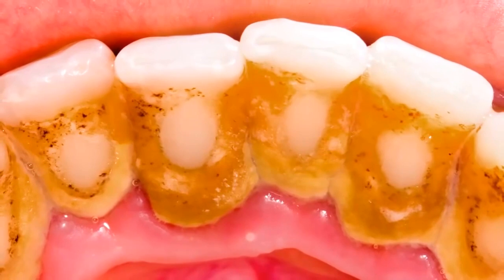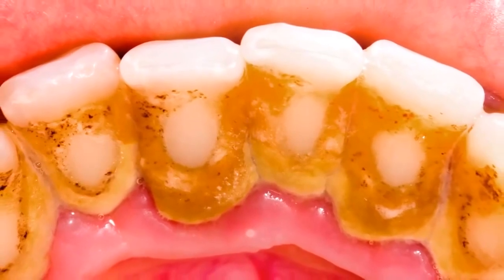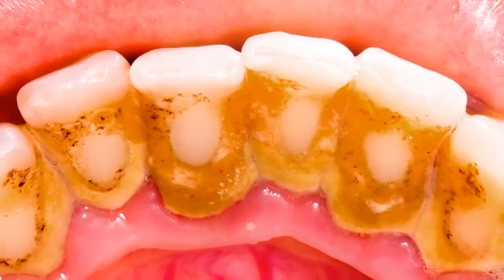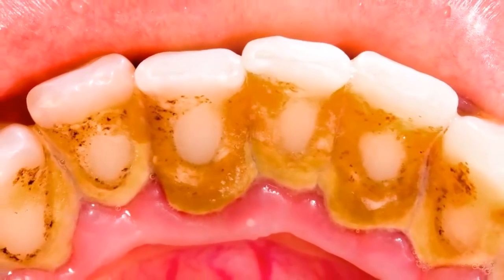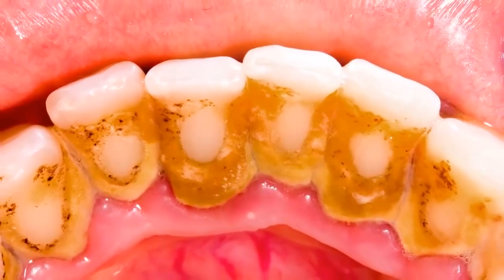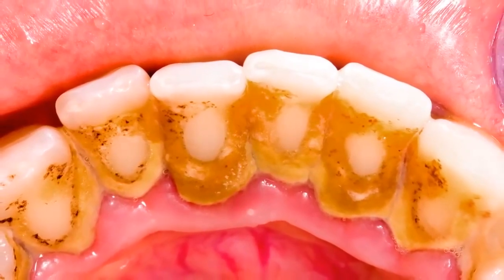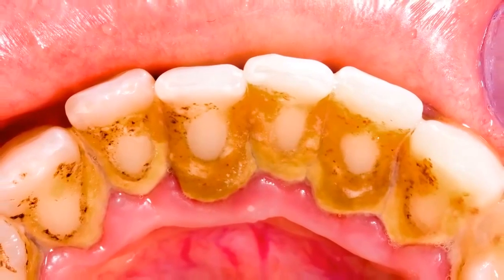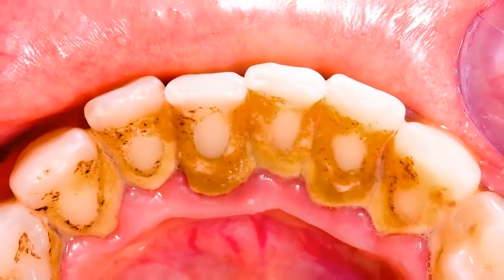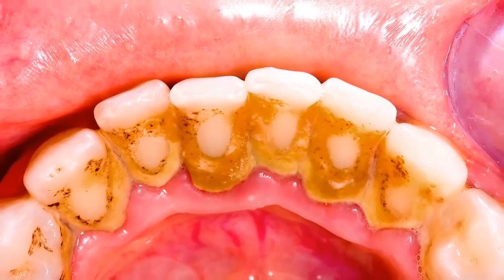Due to nicotine, plaque deposits in smokers are dark yellow, and the same is true of people who drink lots of coffee. Although it seems harmless, plaque is actually the first phase of what may result in tooth decay and even tooth loss. The conventional dental procedure for plaque removal is known as deep prophylaxis.